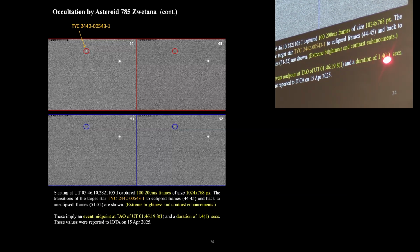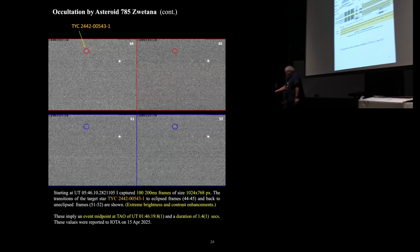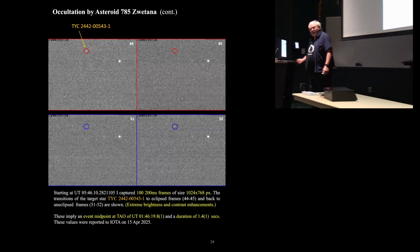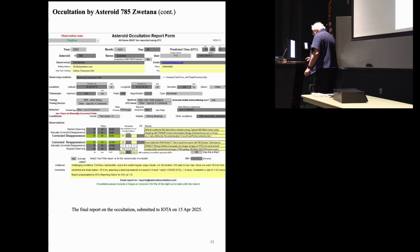And the duration, I said it should maybe be 1.4 seconds or 1.6 seconds. It's 1.4 plus or minus 0.01. So that's consistent, and that nails down where it was in the orbit. And those numbers were sent to IOTA yesterday. Is that a cool camera, Ted? Yes, when I remember to keep it attached.